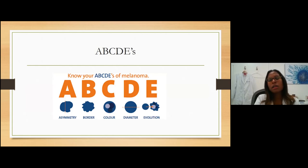And how about the color? Is the color different throughout the mole? Is part of it blue and another part of it pink? That's something you want to keep track of. The diameter. Is the mole larger than a pencil eraser? A pencil eraser is about 6 millimeters. Is it larger than that?